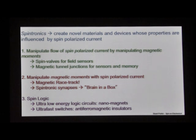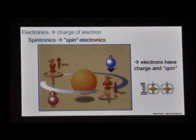And there have been a number of postulates that we could build new logic devices using tiny nanomagnets that interact with each other through their fringing fields. But actually, I don't think that is so interesting. More interesting is the concept of building ultra-fast switches, not from ferromagnetic, but from anti-ferromagnetic materials that are insulators. And on the very short timescale, on the picosecond timescale, by applying very short optical pulses, terahertz pulses of light, we can turn these anti-ferromagnetic insulators into metals for a few hundred picoseconds. So this enables us to build extremely fast switches or latches. Again, that's not something I'm going to discuss in this talk.